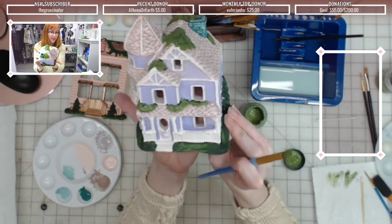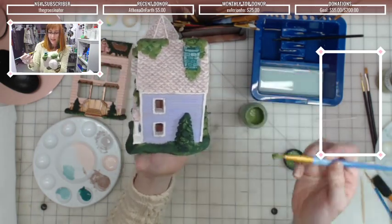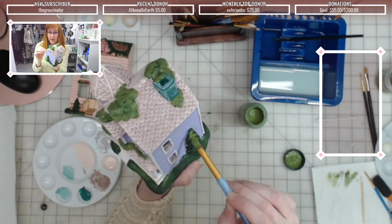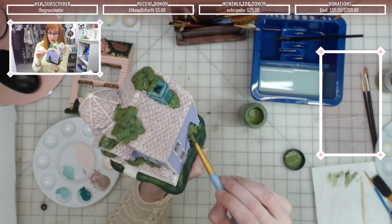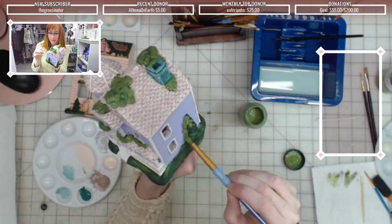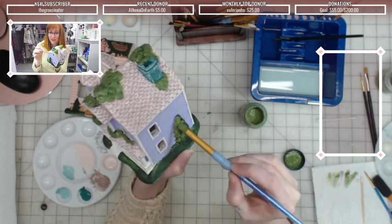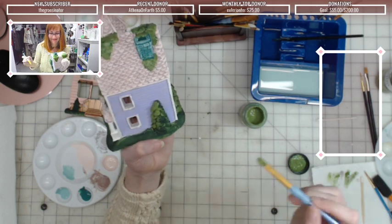Okay, one more tree on this backside. Yes, I'm a theater techie. We've talked about that. Little chunks of my chunky paint are like falling and then rolling onto the table. Cool.